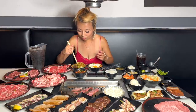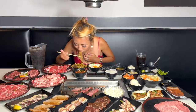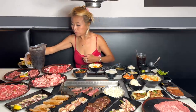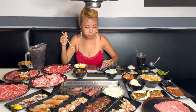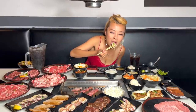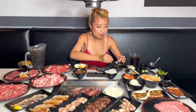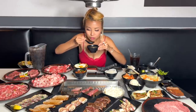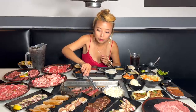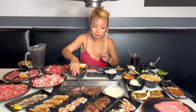While we wait for that, let's try some of the yakisoba. It's with beef. Mmm. Oh, wow. Some veggies, the panchan. This is their truffle miso soup. Mmm. Okay. All right, let's flip this over. Woo! Look at that sear! It's beautiful. Wow.